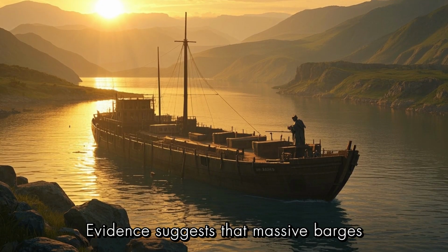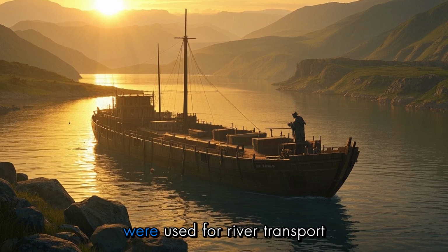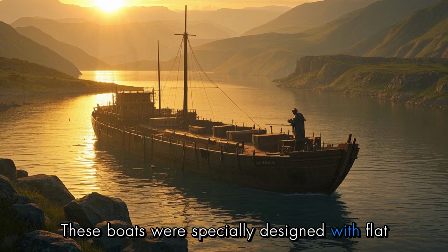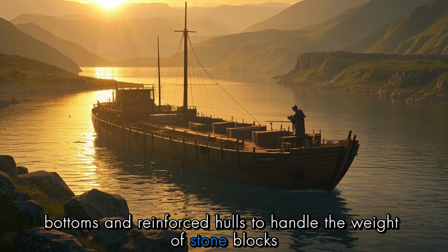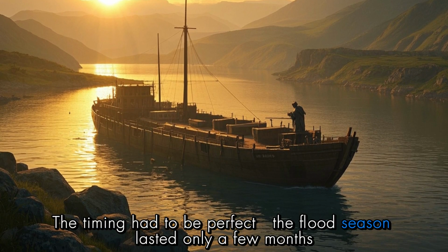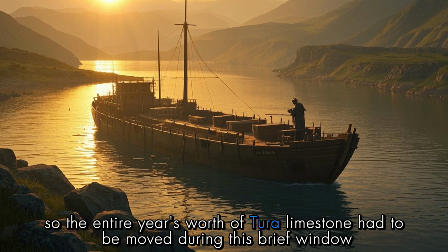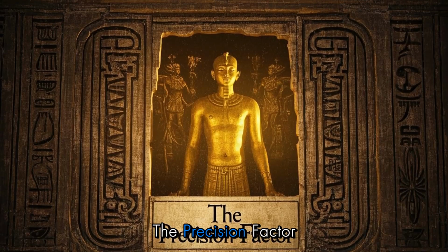Evidence suggests that massive barges, capable of carrying several tons of stone, were used for river transport. These boats were specially designed with flat bottoms and reinforced hulls to handle the weight of stone blocks. The timing had to be perfect. The flood season lasted only a few months, so the entire year's worth of Tora limestone had to be moved during this brief window.